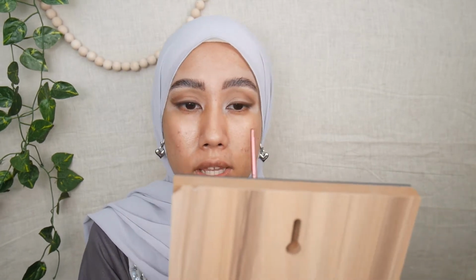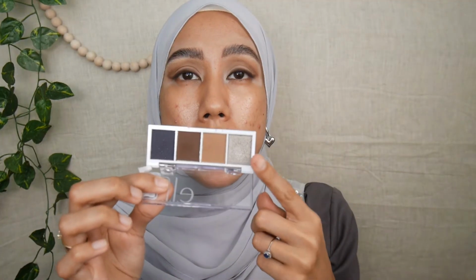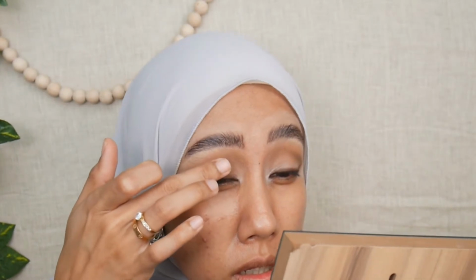Can you see the difference? This one with the black shadow on the lashes and this one without. This one, my lashes look thicker. And then I'm gonna use this shade, and with my finger I am going to place it on the center of my eyelid.